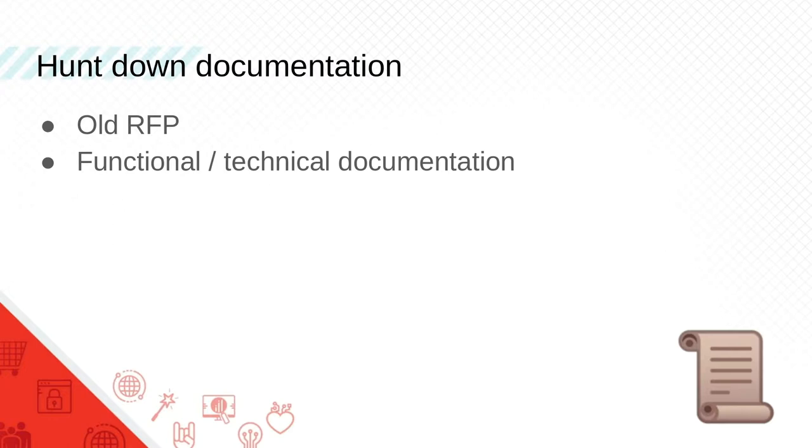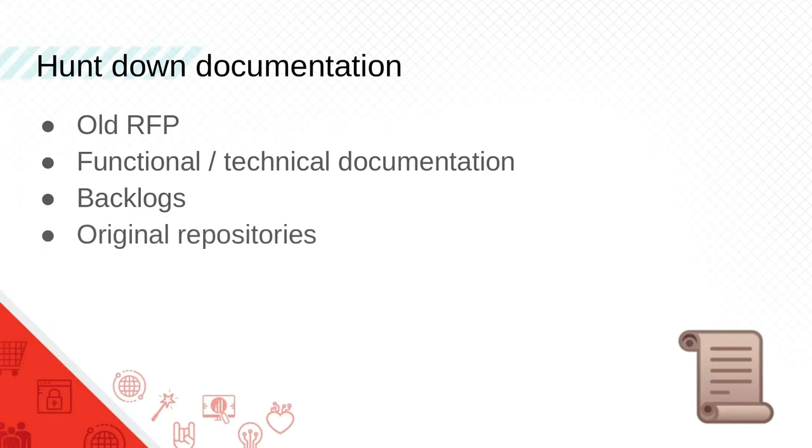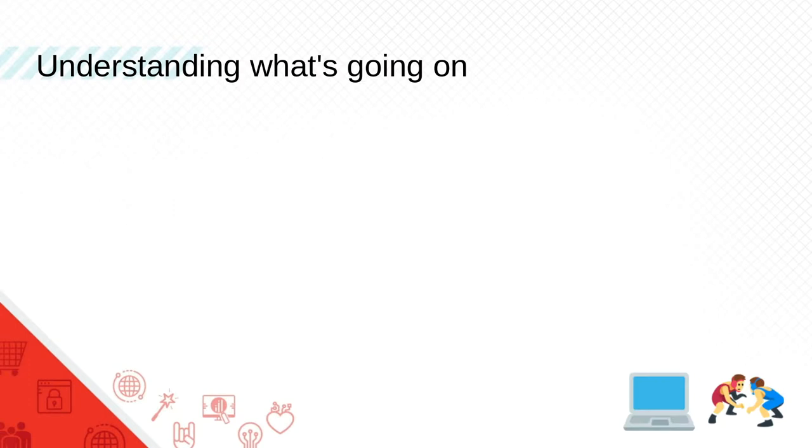You want to see if the client or its past provider has functional or technical documentation about the product, and everything. You want to see if the client has a backlog of bug fixes to address, and maybe the old provider has one as well. Original repositories. If the old provider is kind enough to give you the .git folder of their previous project, it could help you understand the journey they went through.